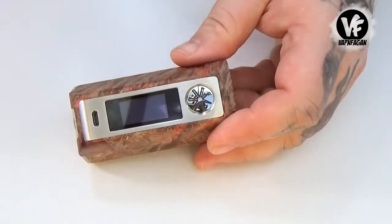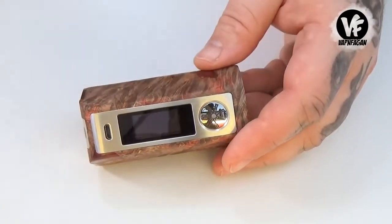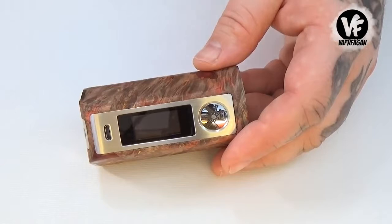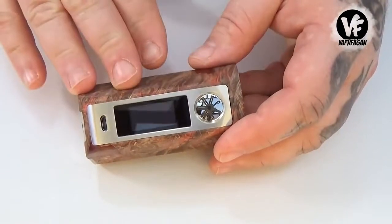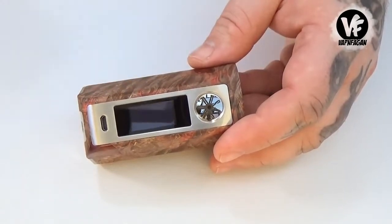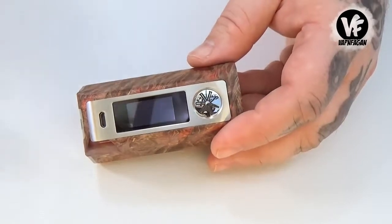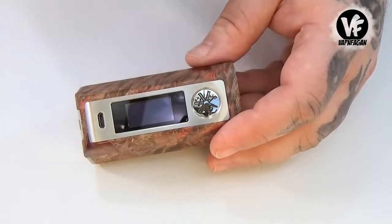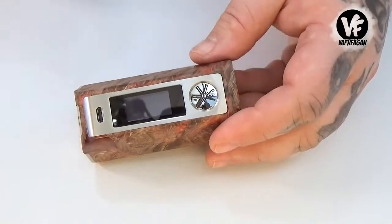Like I said, I never really used temp mode, and I always feel that if you're really that diehard about temp control, invest in a DNA mod. You know, mods like this, they do work well in temp mode, don't get me wrong, but if you're really serious about temp mode, I always recommend getting a DNA device. But for regulated wattage mode, the Minikin series usually were a really, really good buy.